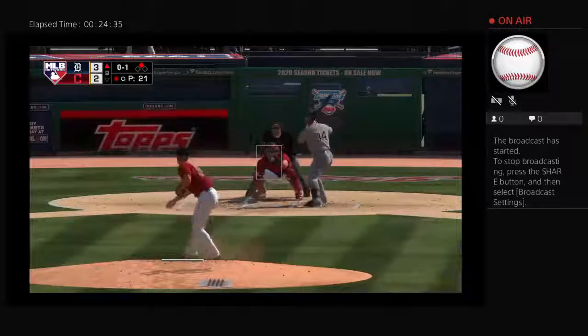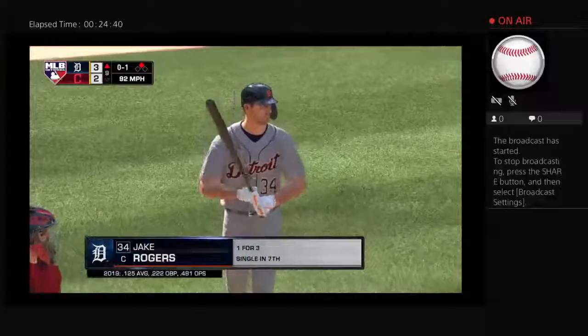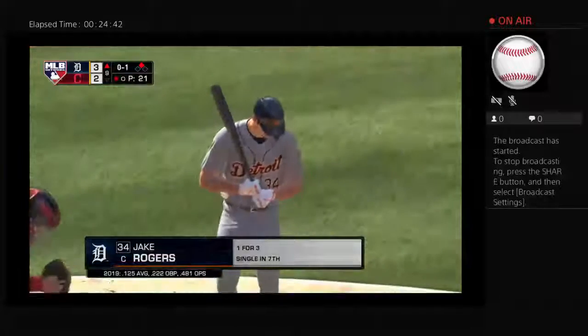At the plate, Jake Rogers. He'll take a look at a strike right down the middle. It's 0-1. He's working on a 1-for-3 thus far.